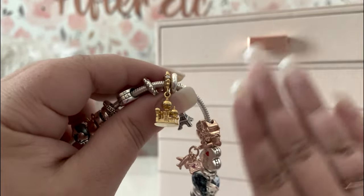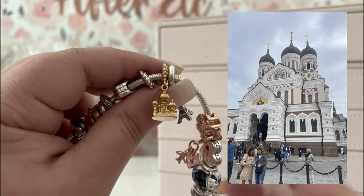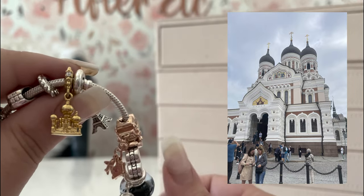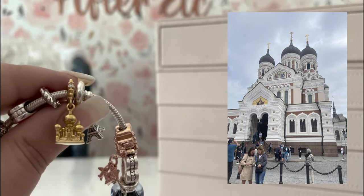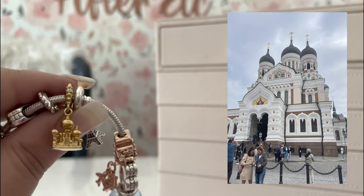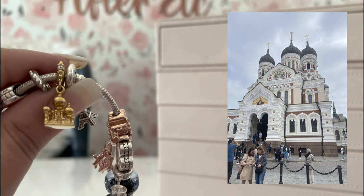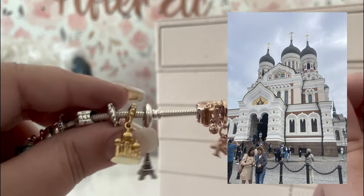I'm going to put a picture up right here. This is one of the cathedrals that we saw in Estonia. And it has such a Russian influence in parts of Estonia that I was like, Mom, you could totally use Aladdin's castle as a reminder of Estonia and this specific Russian influenced cathedral. And she was very happy.